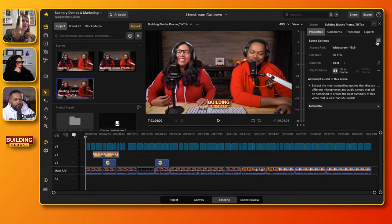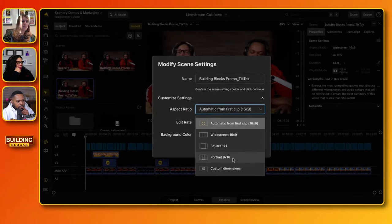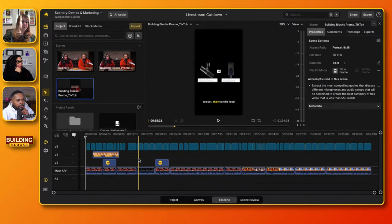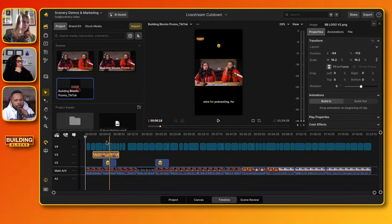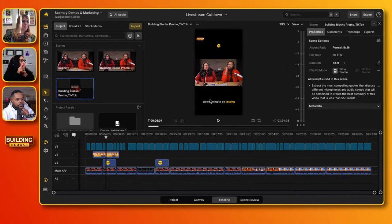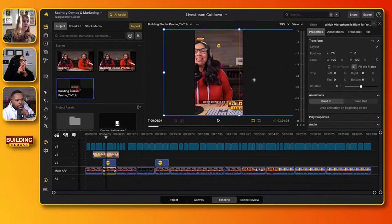And now from here, I can change my scene settings. It's 16x9, but I'm gonna change it to a portrait mode. I'm gonna click continue, and boom, now we've got our nice portrait mode. We've conformed that building blocks logo to fit the mold of this aspect ratio. Same with these titles here. You can simply fill the frame here, reframe it.